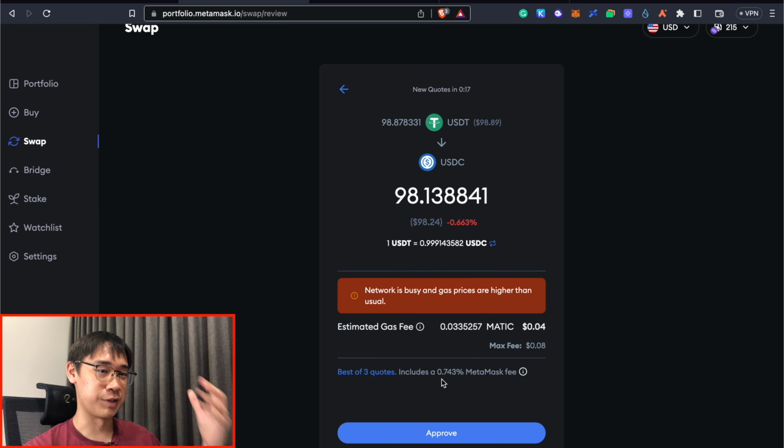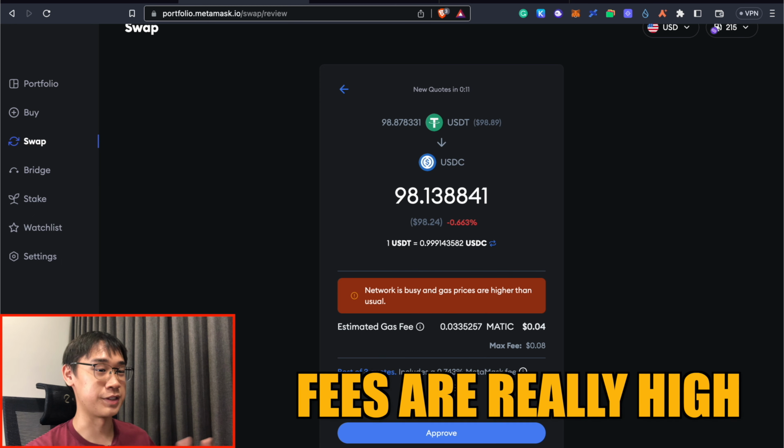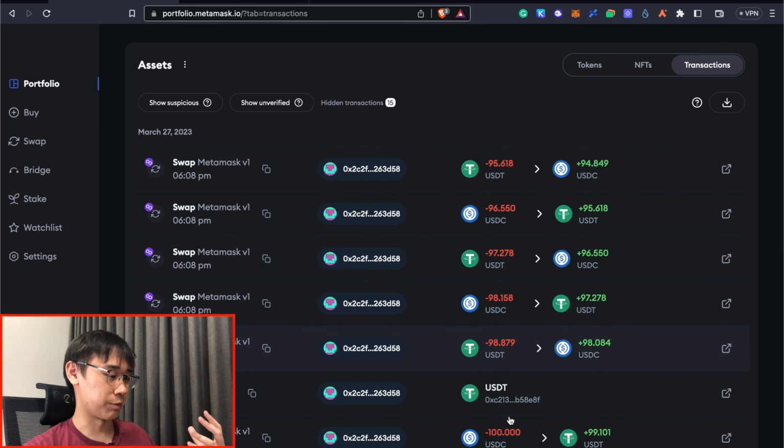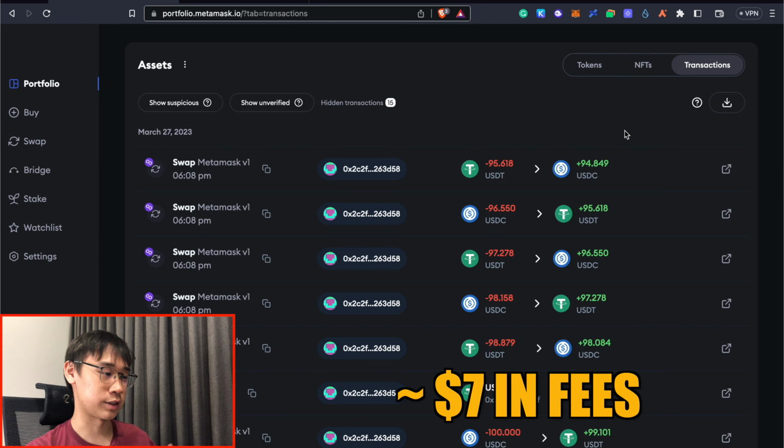You will be losing a bit of money for every swap that you make because the fees are just really high. So right now I've performed about 6 different transactions, and while I started with 100 USDC, I eventually ended up with only 94 USDC after accounting for all the fees that were being charged by Metamask swap. Each transaction also cost some gas fees, so in total I've spent almost $7 to perform these swaps.